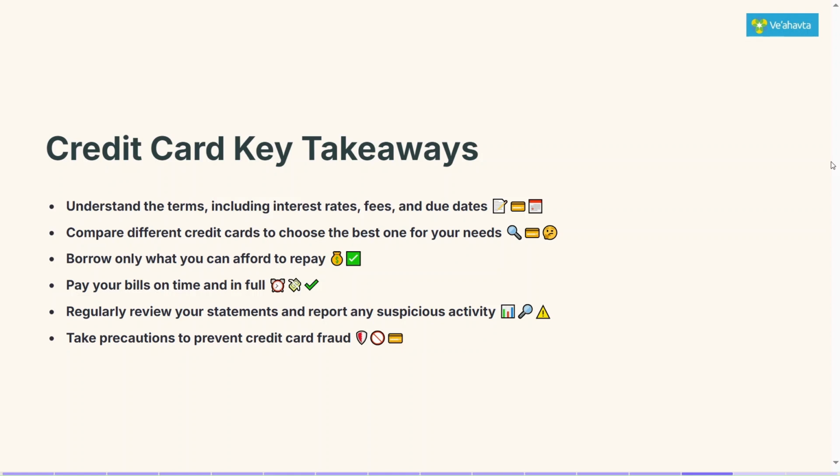4. Pay your bills on time and in full. Late payments can result in extra fees and higher interest charges. Paying only the minimum can trap you in long-term debt due to accumulating interest. Timely payments can also improve your credit score, which is crucial for future financial opportunities.